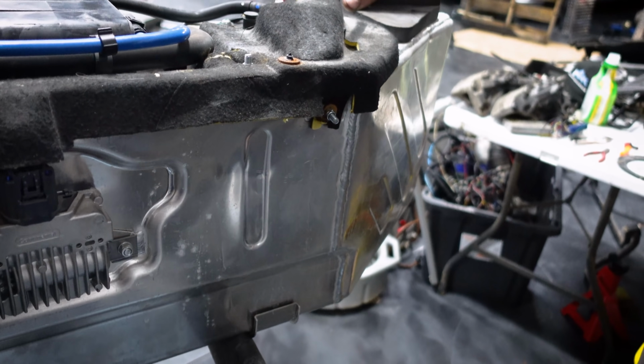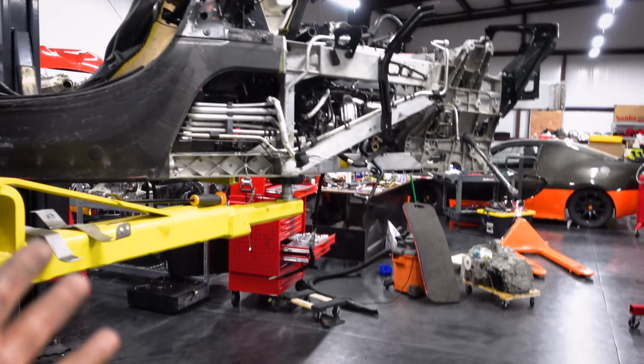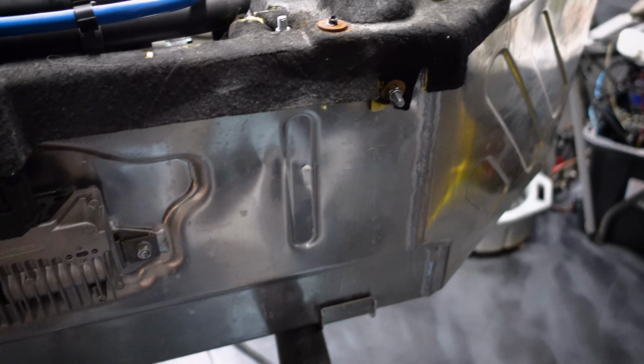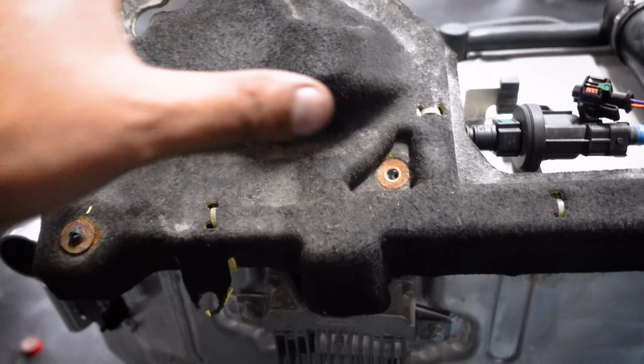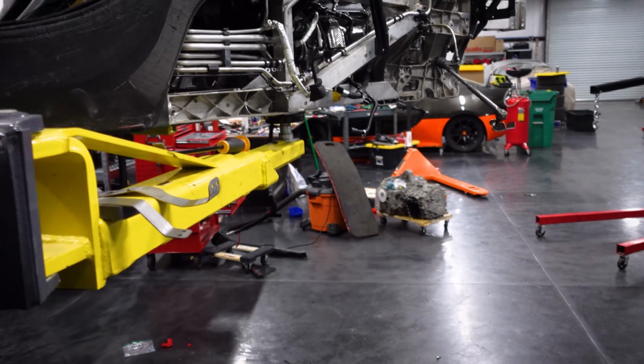So yeah, this isn't too bad, but since we're going to such feats to make everything brand new, I might just get a new fuel tank, and while I'm at it, a new fuel pump assembly. So this is going to have to go in after everything else.